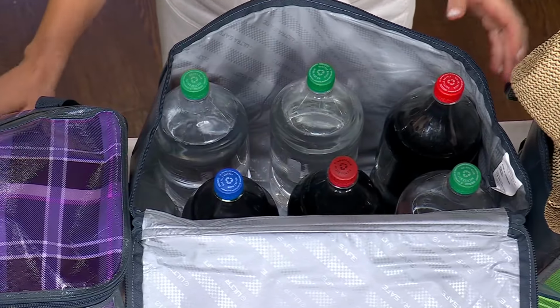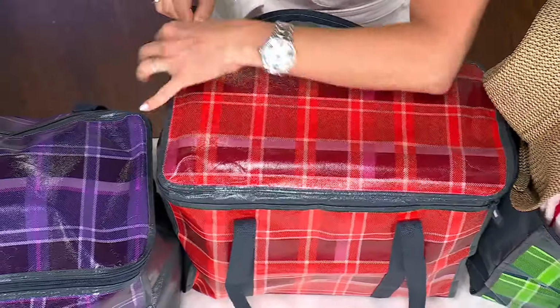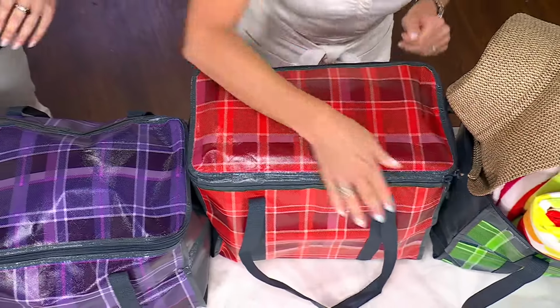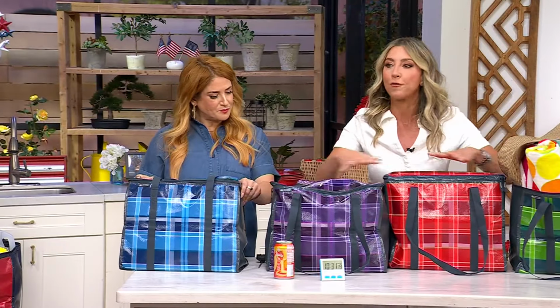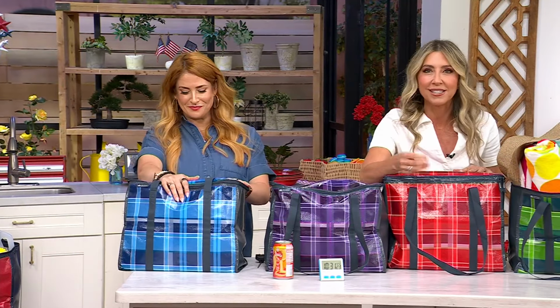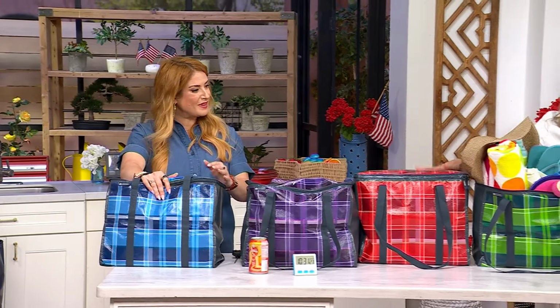So we want you to know these bags are built to last. California Innovations has been doing this since 1986. It is all they do, and that is making soft-sided bags and coolers with fashionable colors that give you the extras like the weight capacity, like the Microban so nothing gets stinky or moldy, and take it beyond shopping.